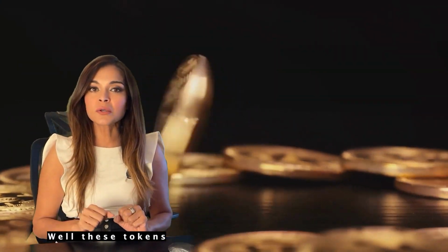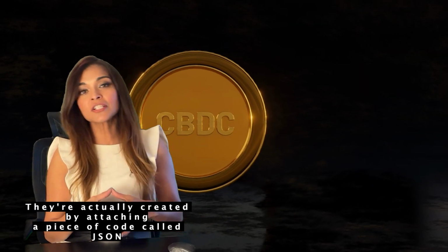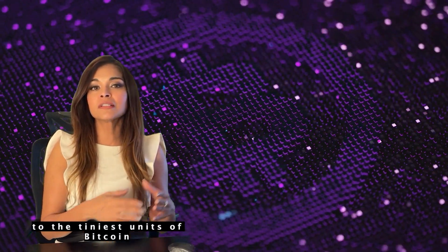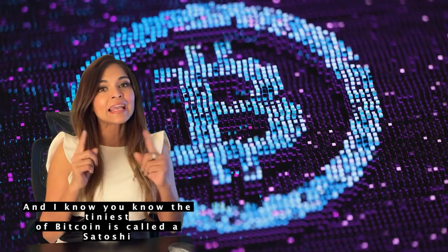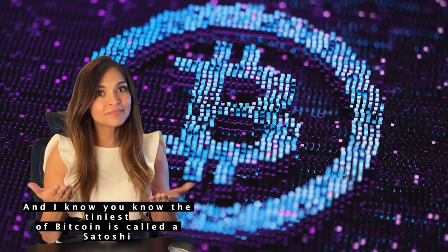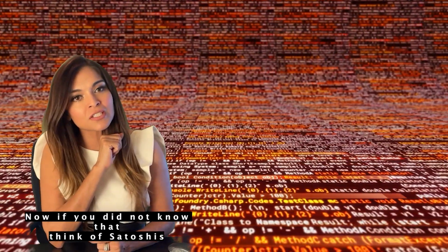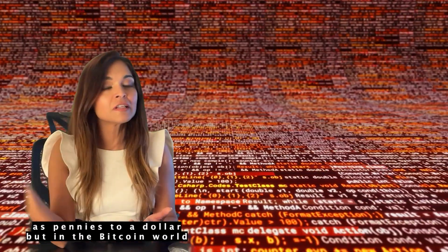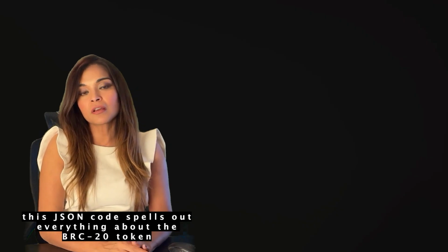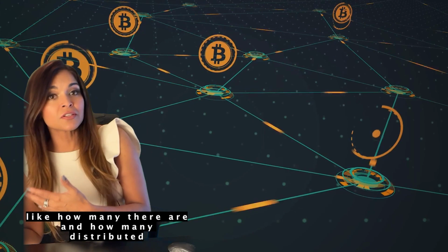Now, what makes BRC-20 tokens special? Well, these tokens are like your typical crypto tokens, but they have a special twist. They're actually created by attaching a piece of code called JSON to the tiniest units of Bitcoin. And I know you know the tiniest unit of Bitcoin is called a Satoshi. If you did not know that, think of Satoshis as pennies to a dollar, but in the Bitcoin world. This JSON code spells out everything about the BRC-20 token, like how many there are and how many are distributed.